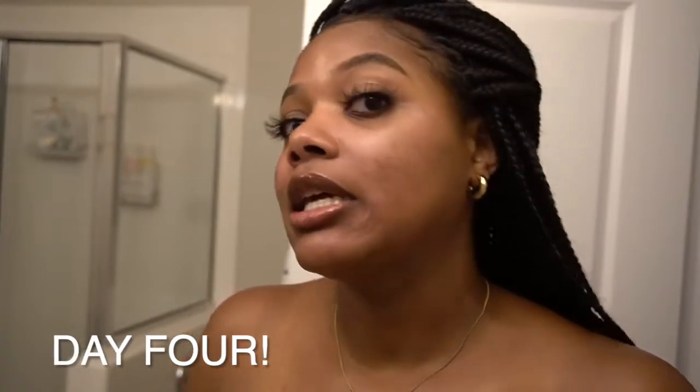Most of the peeling is done, and although I still have my dark spots, they are much lighter and my skin is much smoother. But yeah, the peel is done. I see results, but I just really want this dark spot gone, and it's just so stubborn, but I'm gonna keep working at it.